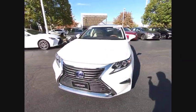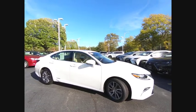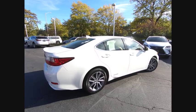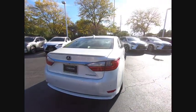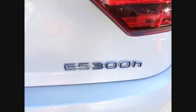Take a ride in the 2017 ES. Lexus has sold the ES family of vehicles since 1989 as its mid-sized luxury sedan line. The ES series has become the best-selling sedan for Lexus and is known for its emphasis on interior amenities.